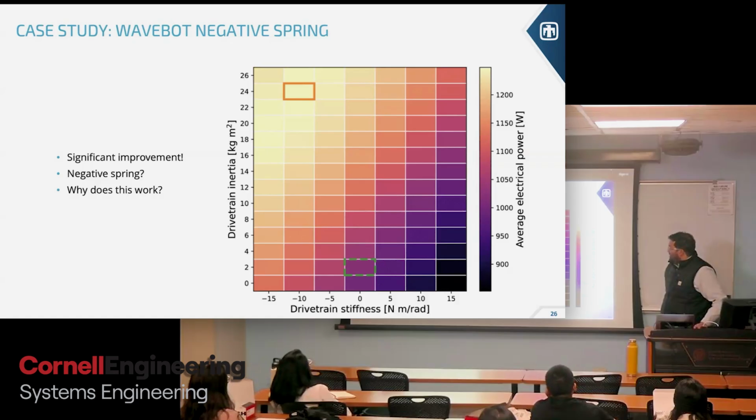You might be asking though, what the heck is a negative spring? So if you think of a spring, if you stretch it, it pulls you back, right? And if you push it, it pushes you out. So it opposes the direction of your motion. A negative spring does the opposite. If you move in this direction, it pushes you even more in that direction.